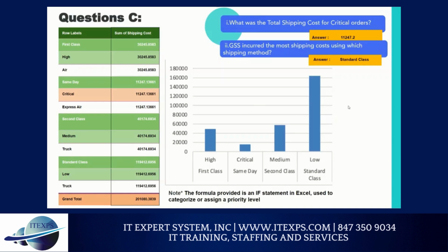Okay, so I'm going to take you through the shipping cost and order analysis. We are going with a question which our supervisor asked: what was the total shipping cost for the critical orders? As we can see, for the critical orders, the total shipping cost was approximately $11,247.02. Also, our store, the Grenadier Superstore, incurred more shipping costs using certain shipping methods. We can see from the pivot chart that the standard class incurred the most shipping cost.